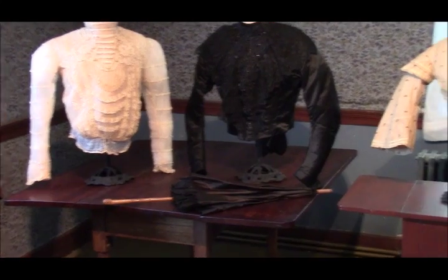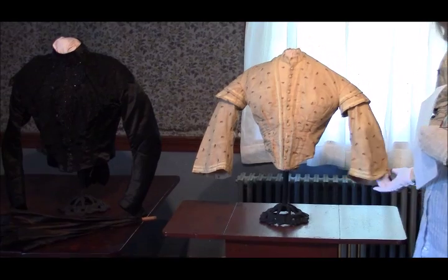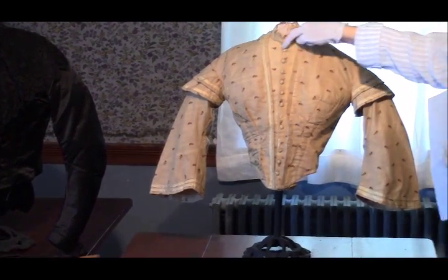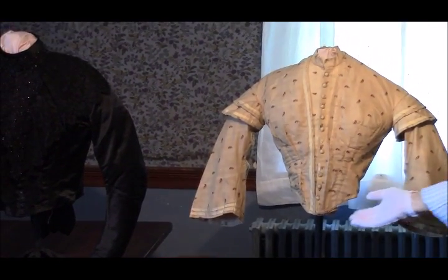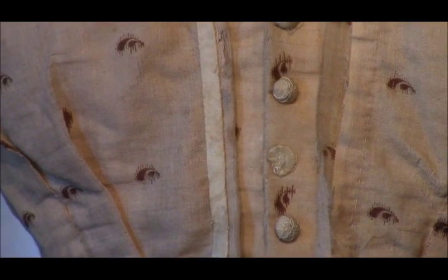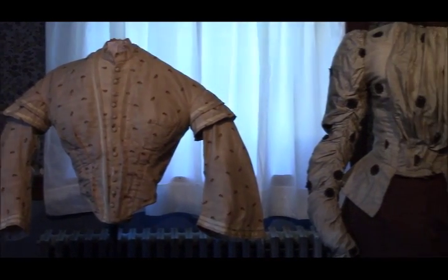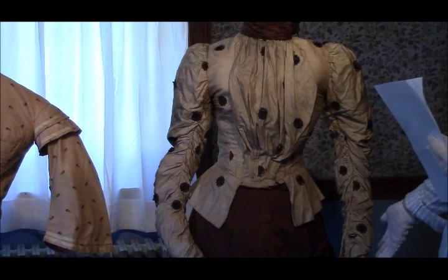This garment is one of my favorites. It's a little bodice that has lantern sleeves and self-fabric, embroidered buttons. And what's really funny about it is that it has padding in the bust, which is not something you normally see. Very small garment. This is from the 1890s, about 1890.